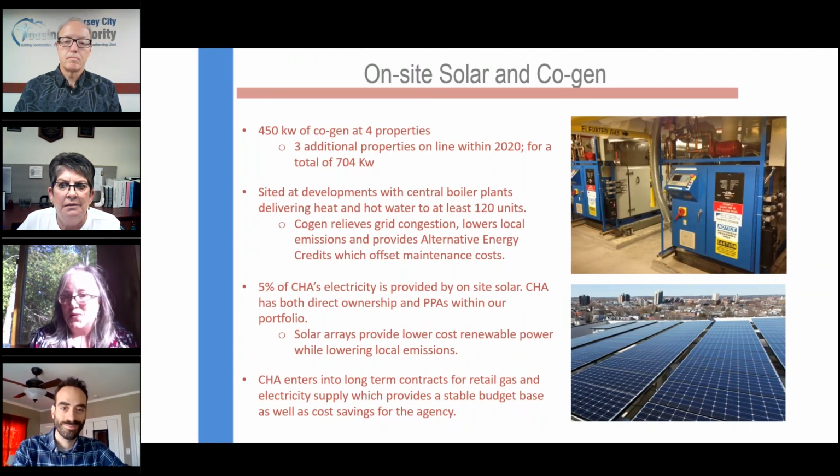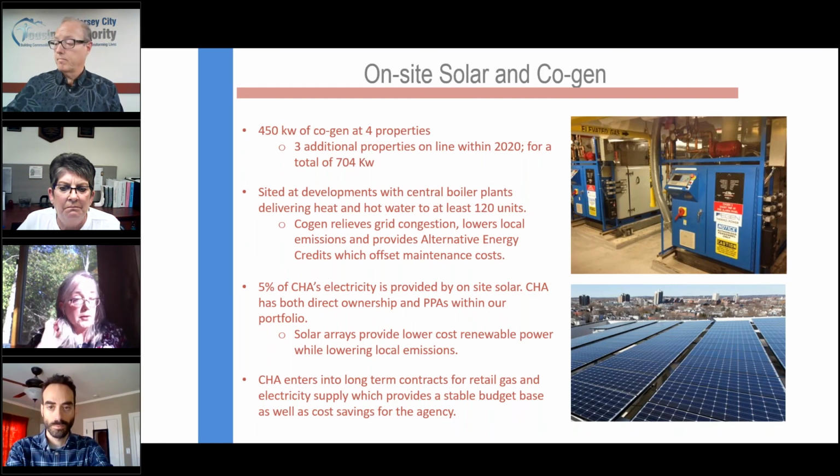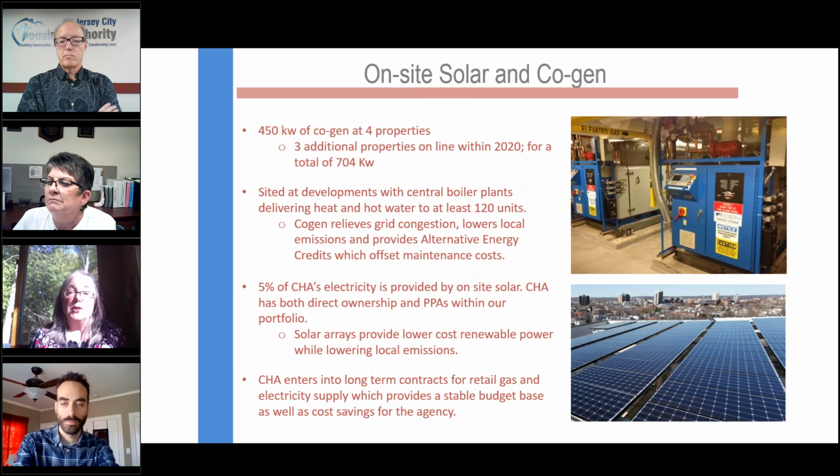A brief touch on our on-site solar and cogeneration. Cogeneration is heavily incented by the utility in our area. We've had a great experience with it, providing ongoing cost savings. And there's also an alternative energy credit program that pays for the annual operating costs for what you contract out for your cogen units. The percentage of electricity we source from our own solar is increasing. Over time that will be challenged as we are now going back and increasing our ventilation flows in response to COVID, and increasing our filtration for indoor air quality. So we'll be using some more energy to assure that our residents are healthy over the long period of time.